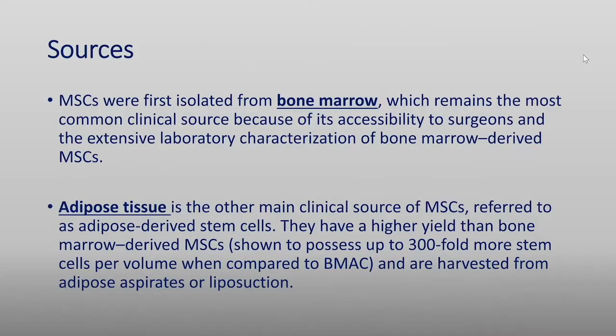In terms of sources, the most commonly used sources for MSCs are bone marrow, still the most commonly used source and most studied, and adipose tissue, fat tissue, which is the other main source of MSCs, also referred to as adipose-derived stem cells, or ADSCs, which have been shown to have a higher yield than bone marrow MSCs, shown to possess up to 300-fold more stem cells per volume when compared to BMAC, for example.